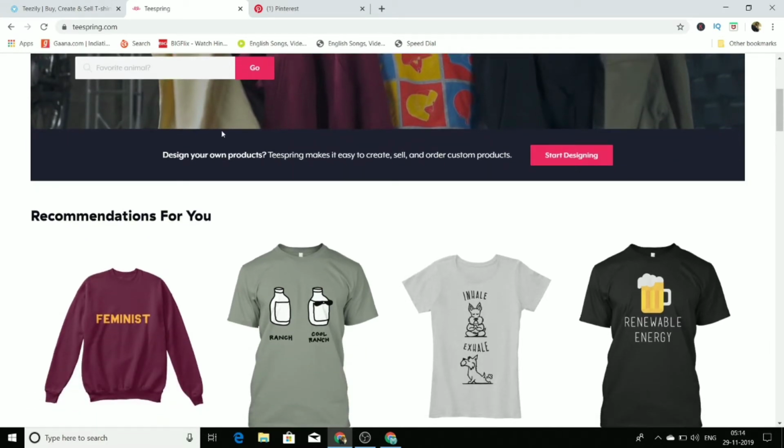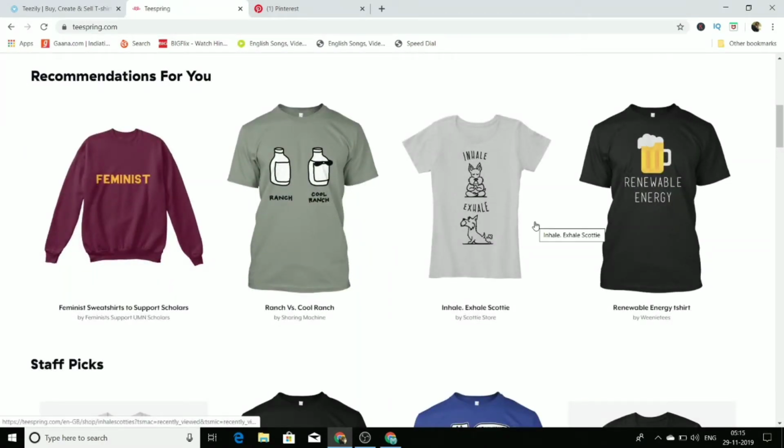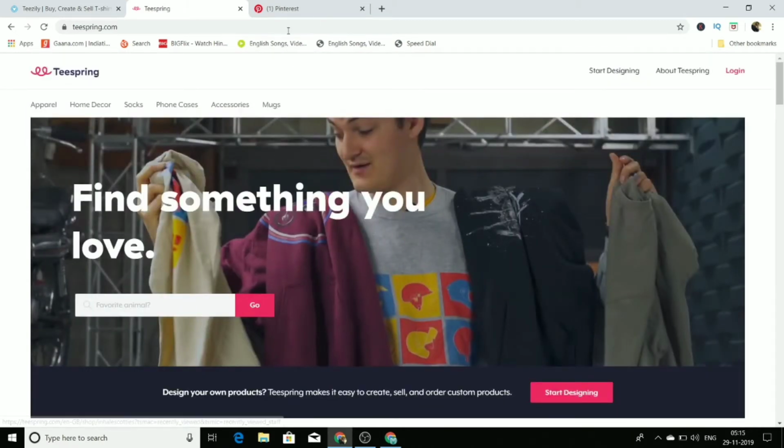They will do it for $5 to $10. Okay, so that's really cheap. You can make this type of t-shirt design. You just spend $100 and you can get 10 to 15 designs of this type of t-shirt, which you can directly upload to Teespring as well as on Teasley. So that's also one of the ways, but today we are focusing on affiliate marketing.